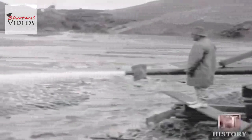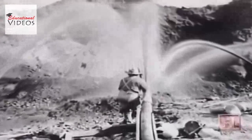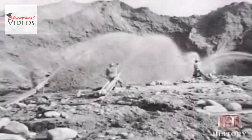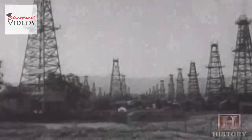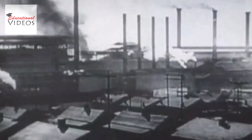The success of hydraulic gold mining was matched only by its devastating effect on the environment. By 1884, it was outlawed in California by a federal injunction. Although hydraulic gold mining had come to an end, a new kind of gold, black gold, was about to bring hydraulics to the forefront of the Industrial Revolution.